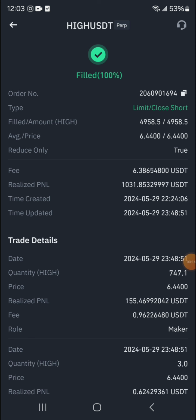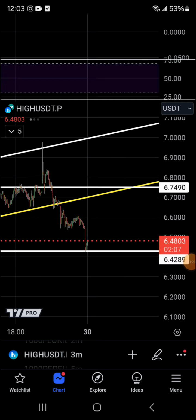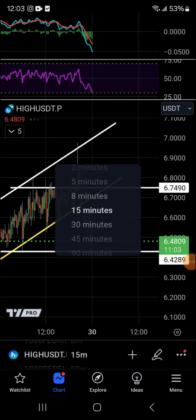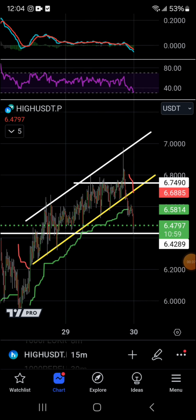That was a trade that ended up taking exactly 1 hour and 24 minutes total, which is a substantial amount of profit for the amount of time. And this is actually what happened. It ended up just breaking to the downside. It targeted exactly where I was going to target, that white line at the bottom down there, and it hit it. And it was absolutely perfect.